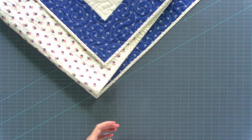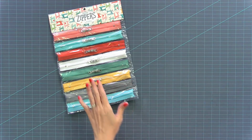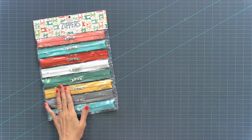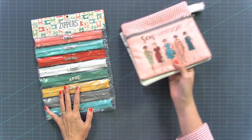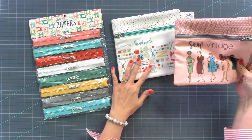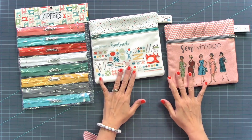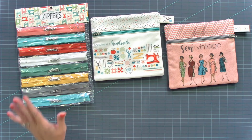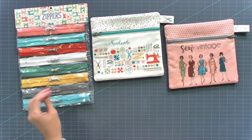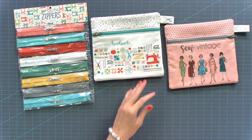And then the big announcement is the zippers are back. So Lori Holt had these zippers. They only come in the package. You can't buy them individually. But the zippers go with her Happy Place Decor Zippy Bags panel. The panels are sold out, and they're going to come back in stock in March, April. But the zippers are here, so I don't want to wait to show this because the zippers might sell out before the bag panel comes back in.